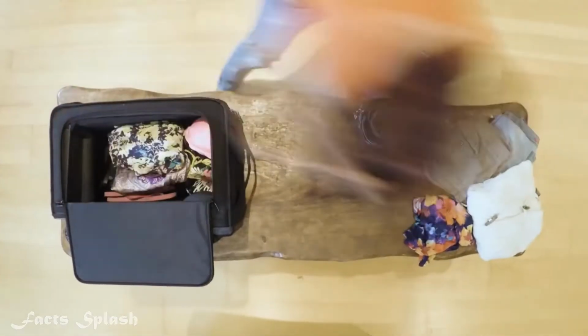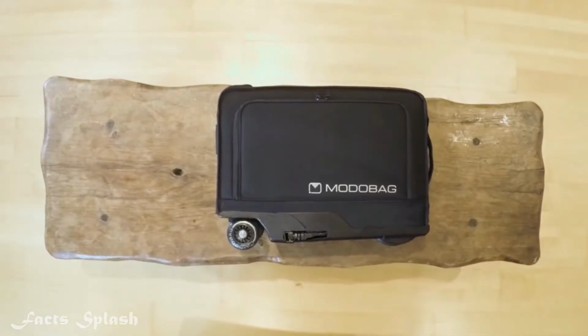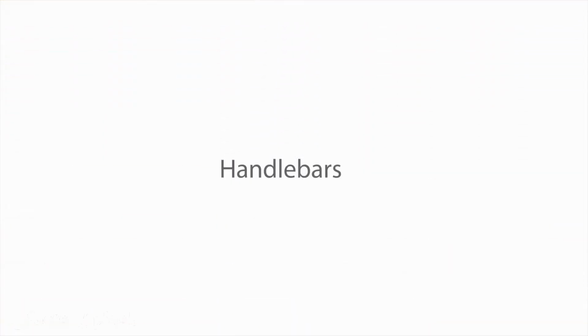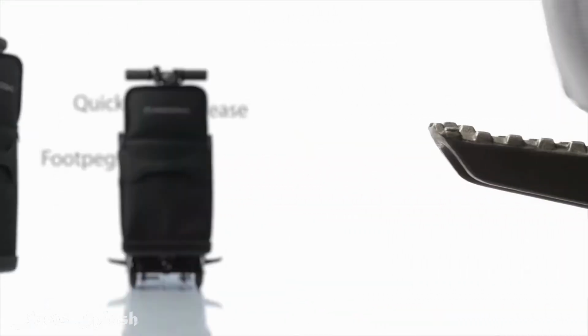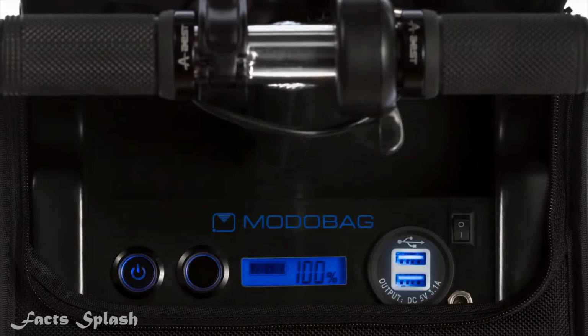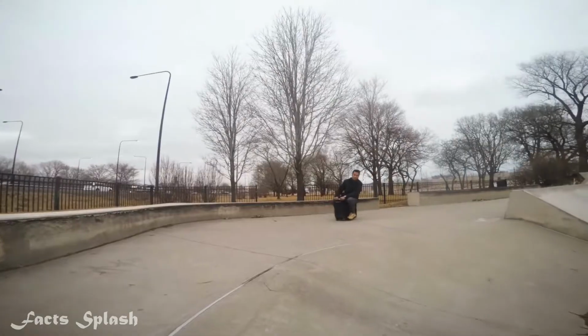All of this into a carry-on size bag. We wanted to retain at least 85% of the interior. We've got CNC machine steering column, telescoping aluminum bars, foot pegs that pop out. We've got a lot of stuff that isn't on anything that's currently on the market.